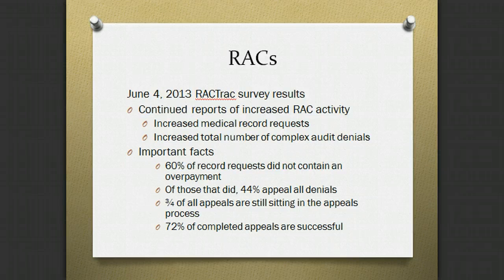There's a voluntary report that is done quarterly by the American Hospital Association called RAC Track. This is just for hospitals, but they do a survey. They've shown a continued increase in RAC activity since the survey began in 2010: increased medical record requests, increased total number of denials coming through. But some of the important facts are that 60% of all the records that are sent in to the RACs do not contain an overpayment.